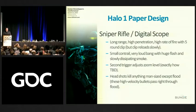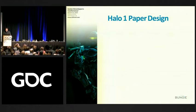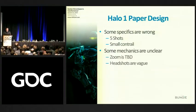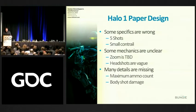And the second trigger, actually, we originally planned that the second trigger on the controller was going to control zoom. So some important things to note about that spec. It's pretty flawed. There's a lot of things that were wrong. It's not 5 shots. The contrail is not small or short. There's a lot of mechanics that are unclear. The zoom is totally, it says to be decided in the spec. Headshots are very vague. And many details are missing. Maximum ammo count, body shot damage. You couldn't hand this off to a programmer and get anything back. They'd have too many questions.